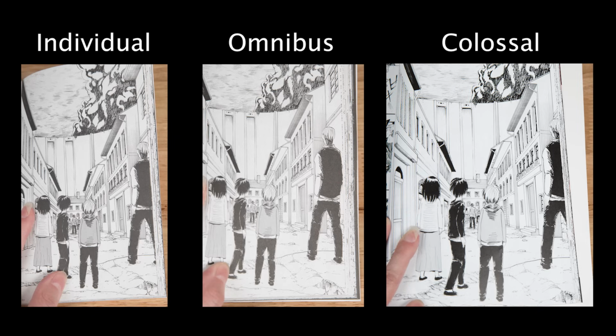Another thing I want to talk about is the cropping of the artwork. The artwork is cropped slightly in certain editions of Attack on Titan. Horizontally, as seen here with this man standing on the side, the panels of the Colossal Editions are the most cropped, the individual paperbacks are the second most cropped, and the omnibuses are the least cropped. You can see more of the man here with the omnibuses than you can in any other edition.